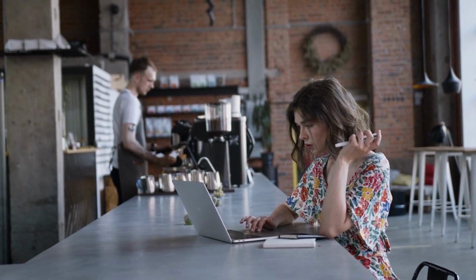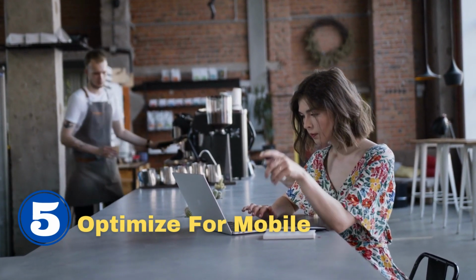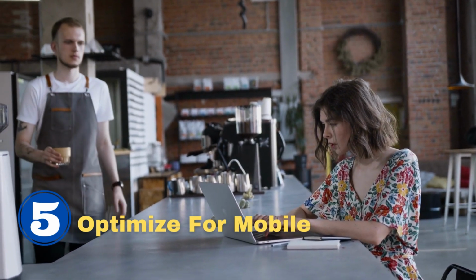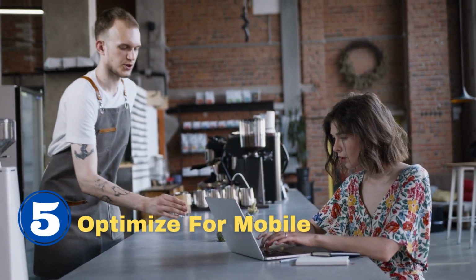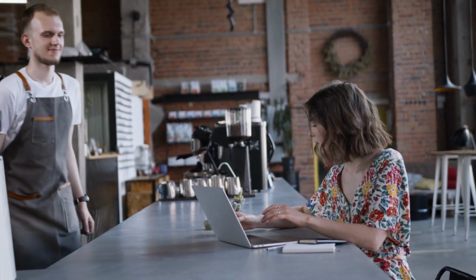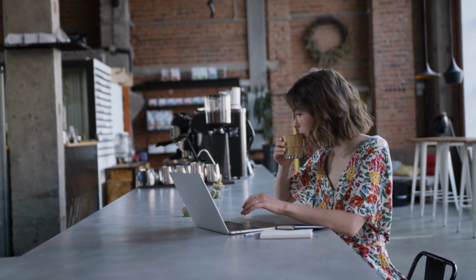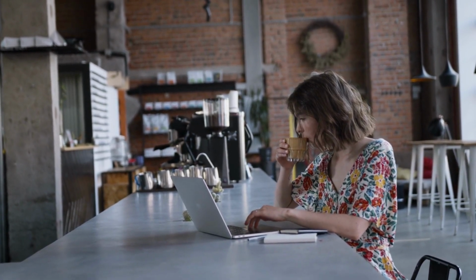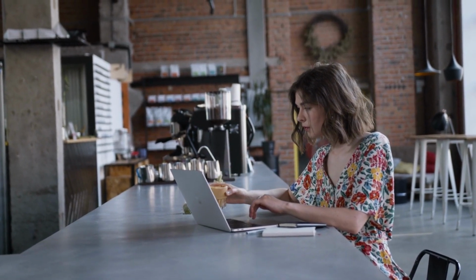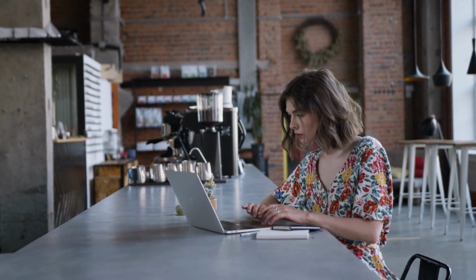Number 5. Optimize for mobile. More than half of all emails are now opened on mobile devices, so it's essential to optimize your emails for mobile. Use a responsive design that adapts to different screen sizes, and make sure that the email is easy to read and navigate on a small screen. Test your emails on different devices to ensure that they look great and function well on all platforms.